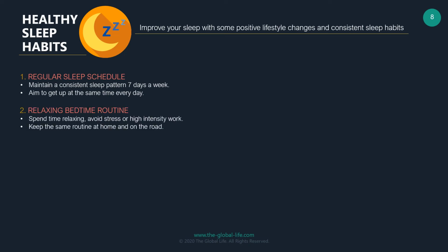Relaxing bedtime routine. Again, spend time relaxing, and avoid stress or high intensity work that will put a lot of pressure on your mental or body capacities. Keep the same routine at home and on the road. That means if you don't watch TV much at home before you go to bed, when you get to that hotel room, don't turn on the TV just because it's there. Keep the same routine and it'll help you be a lot more consistent in the quality of the sleep that you get.